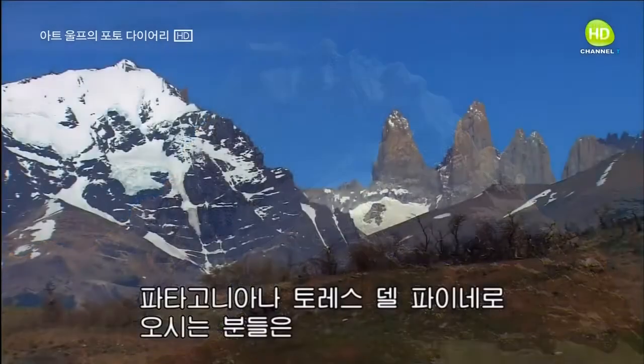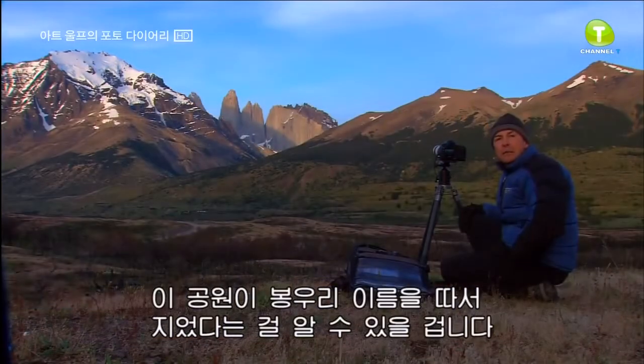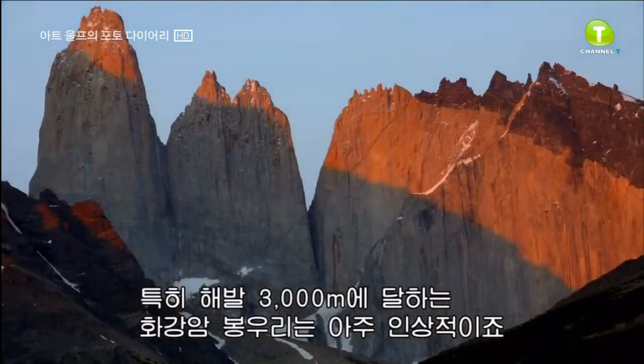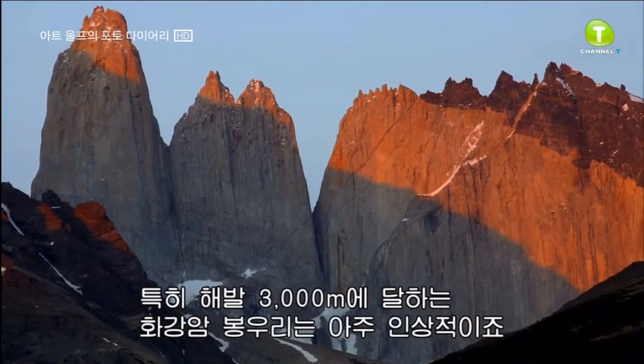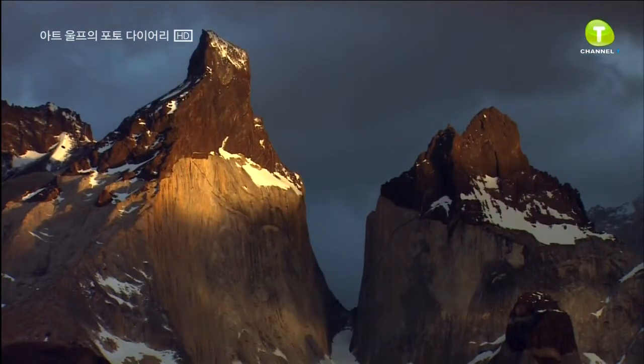I think it's important when people travel all the way to Patagonia and ultimately Torres del Paine to actually see the peaks the park is named after. These are very impressive 10,000-foot spires of granite. And on the other end, Cuernos Towers is equally dramatic.